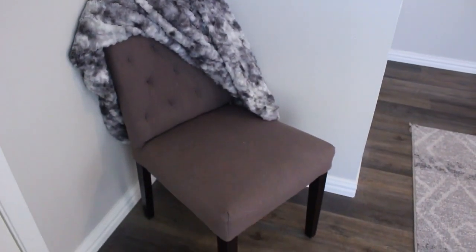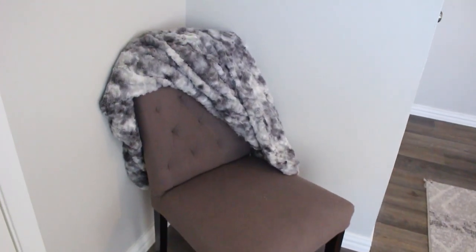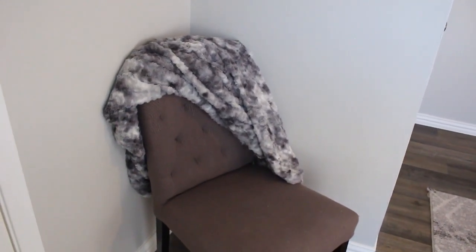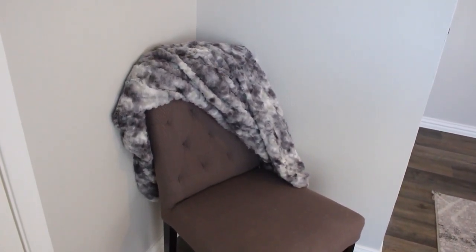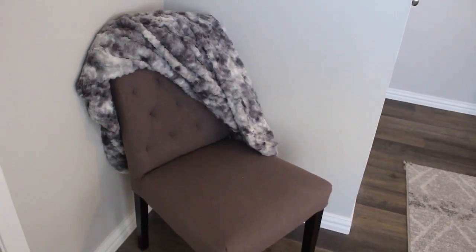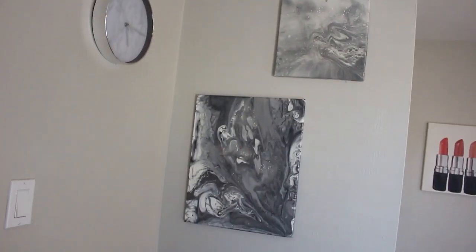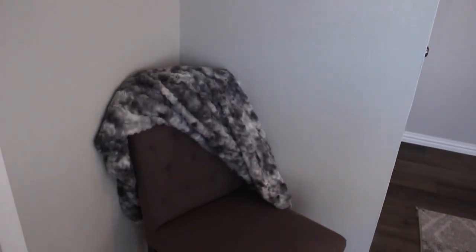Over here, I have a chair I got from a Facebook garage sale as well. I'm going to say I got it for $10. It's very cozy, and I will, again, take this out to my living room whenever somebody's coming over as an extra spot to sit. And then that blanket's from, I believe, TJ Maxx, and I will, again, use that for extra seating.